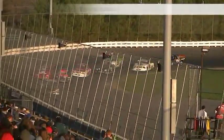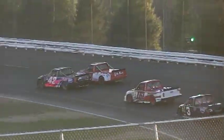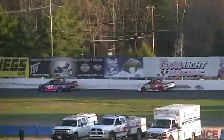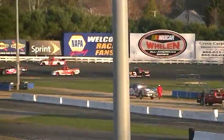1 to go this time by. Your leader still, Roger Turbush. He has won the war here with 1 lap to go. And they're still battling for second position, Teddy against Frank. Great battle. Frank's got the preferred inside line, but Teddy has got the experience as he powers down the backstretch. It looks like Roger Turbush should have this thing covered out of turn number 3 now.